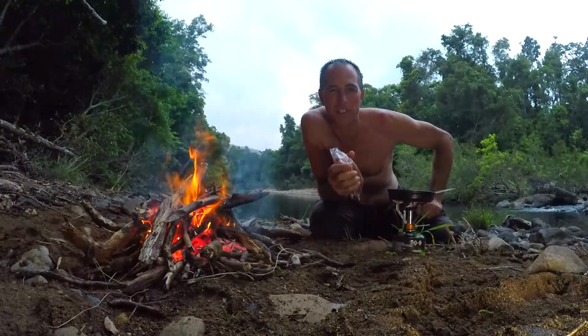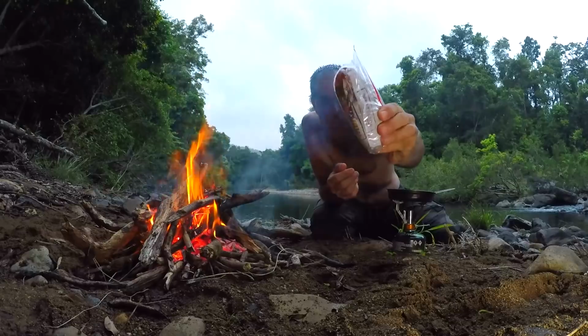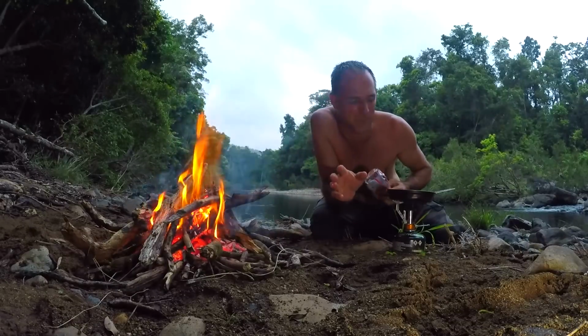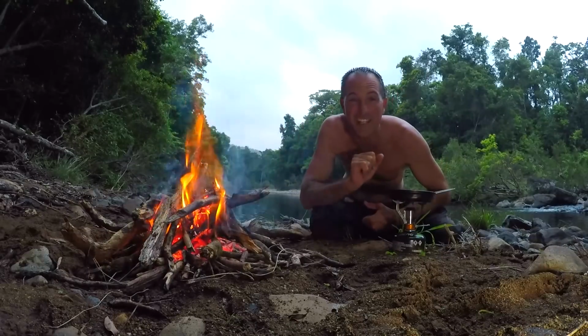I know what this place can be like fishing wise, so I brought my backup. We've got some lamb spare ribs. We'll just get them cooking because the rain is actually starting again.